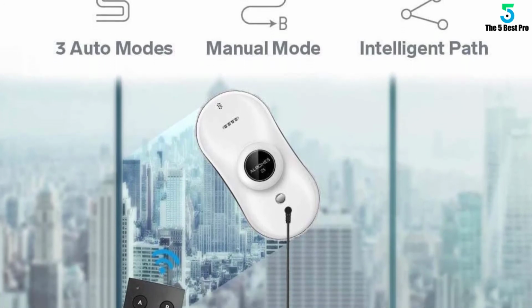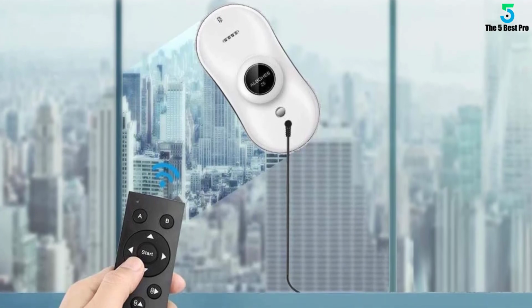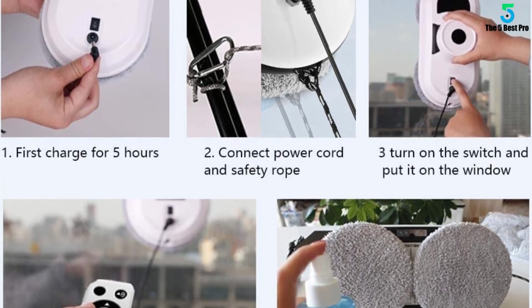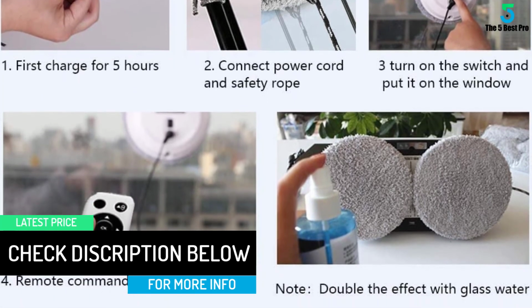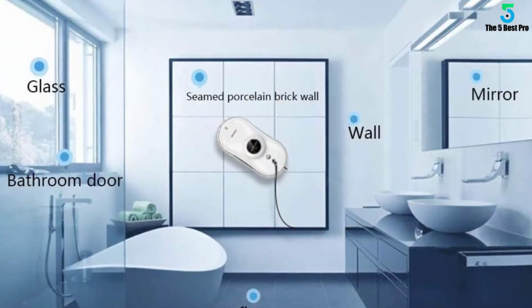Optimized and preset cleaning procedures, smart chip, one-button activation or remote control automatically executes wipe detection frame, navigation path, etc., automatically recognizes obstacles in front, saving time and effort. After the robot finishes its work, it will stay at the bottom of the window and make a sound. It can wipe frameless and framed windows.